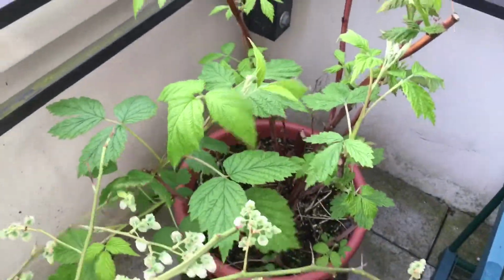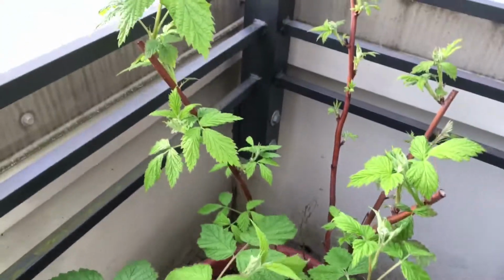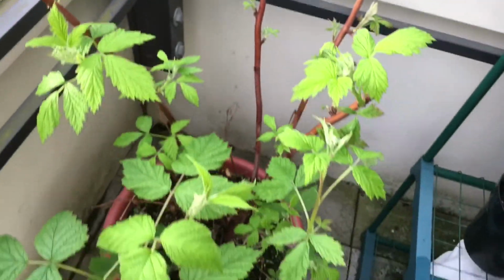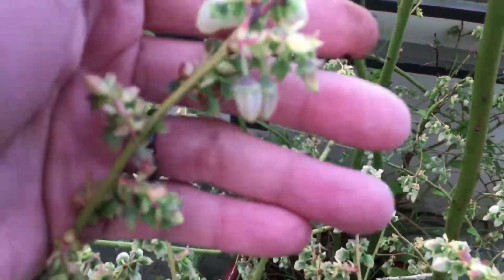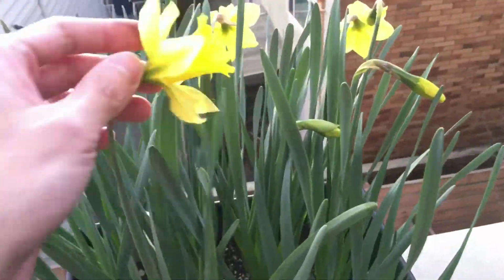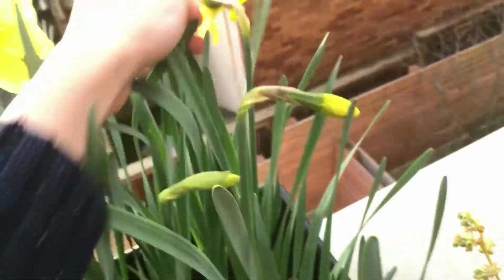Raspberry, pretty much the same. It's just growing really quickly now. And you can already see some flowers over here, the flower buds. Blueberry, pretty much the same. Flowers coming up, opening over the whole plant. Daffodils, lots of flowers. Probably gonna harvest the flowers for indoor decoration sometime this week.